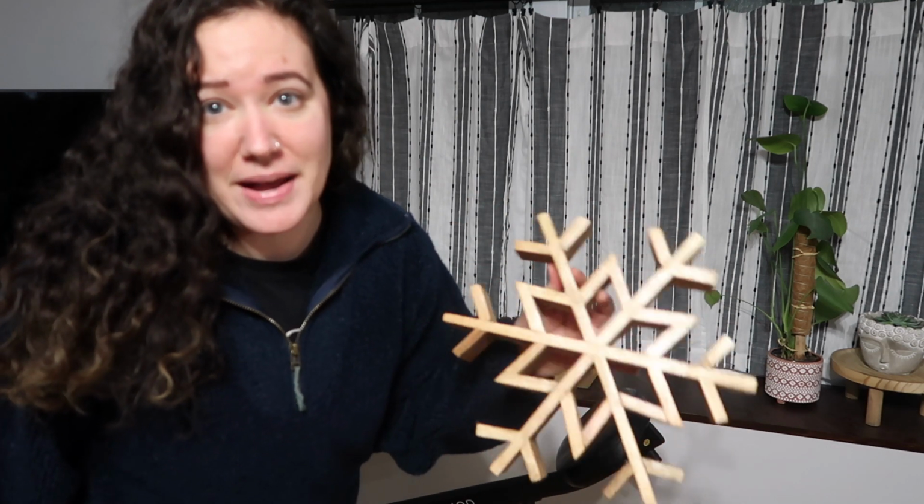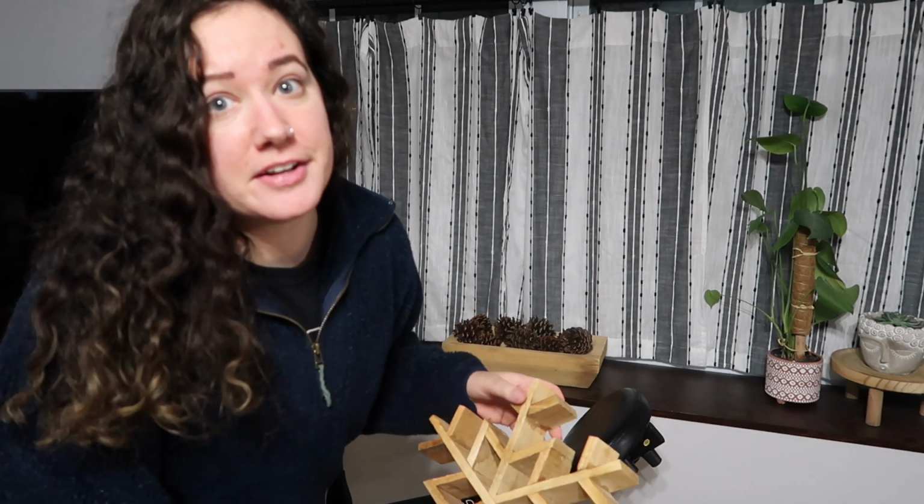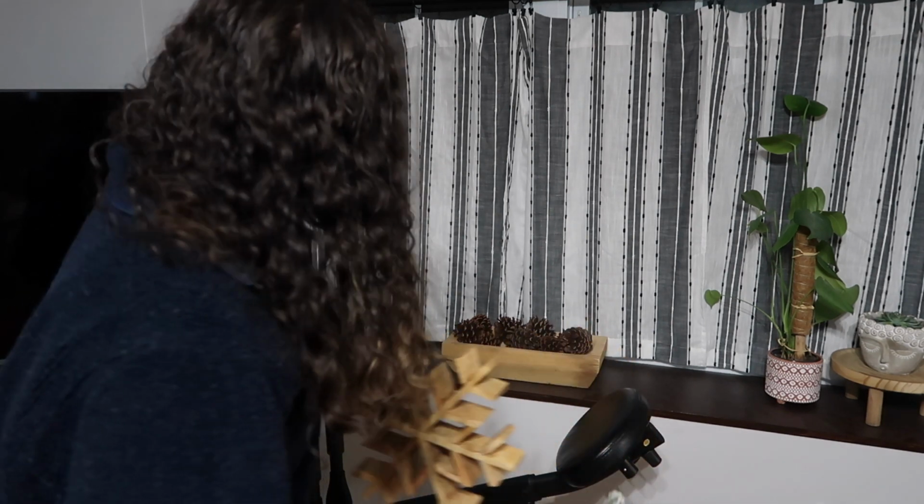But let me figure out and style this windowsill behind me. This I also got from my local antique booth. This is one of those little trees I was talking about. This just came from Target last year, I think. After Christmas, I went a little hard on the clearance Christmas decorations.